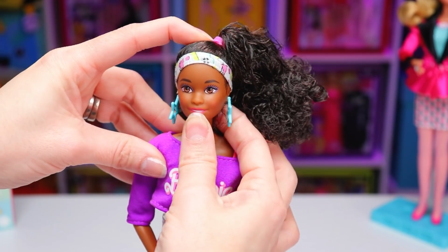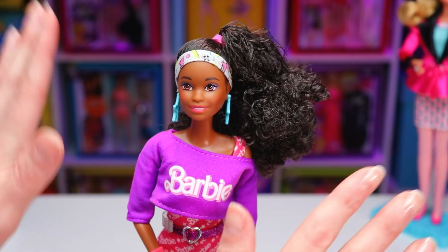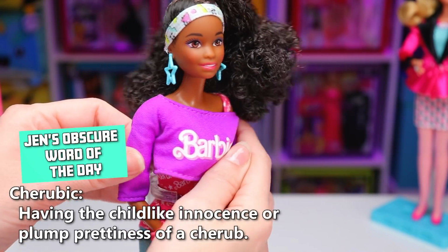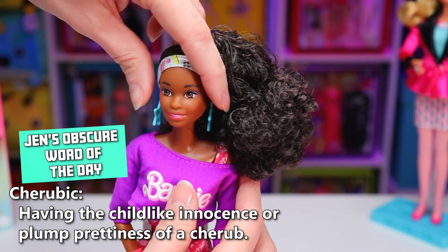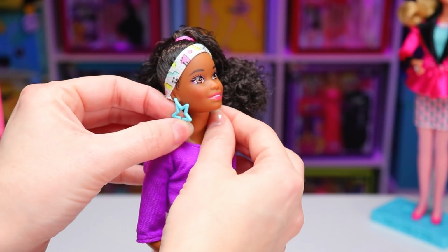And I believe she's got the Shawnee face sculpt, but don't quote me because I am not good at remembering. She's just got this really cherubic look to her, and I love it. But I am really good with colors, so before I forget, she's also wearing some big blue star-shaped earrings.